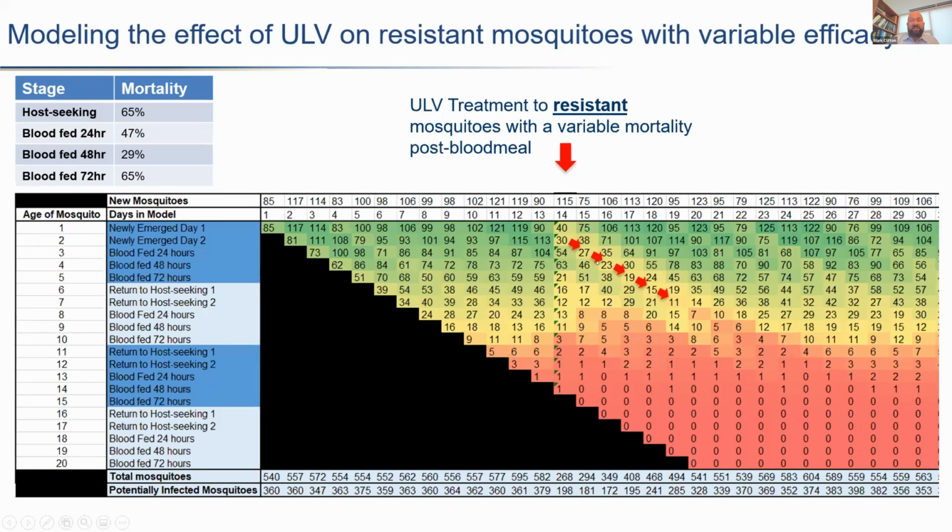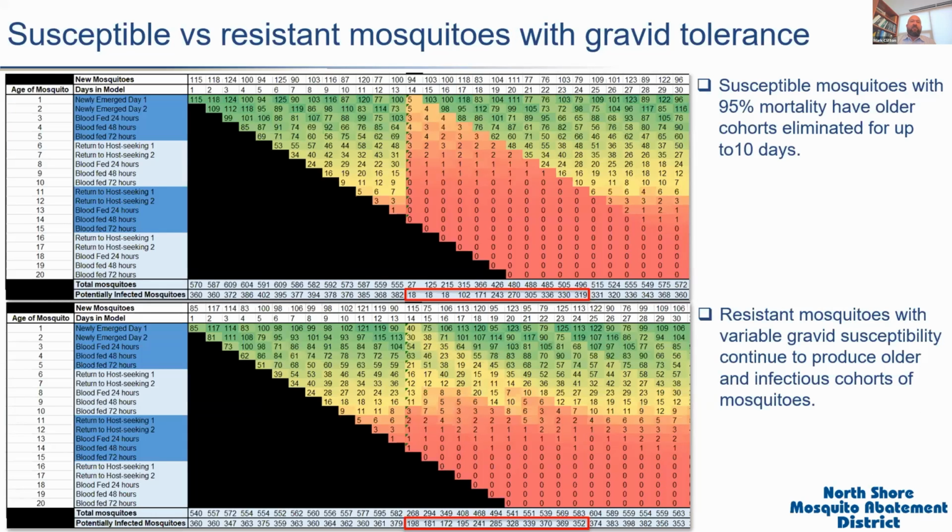And then all your other mosquitoes are just poorly controlled. So if you're looking at your oldest mosquitoes, they're still there. The effect on the age structure was not nearly so profound. So I just want to highlight again what these two different scenarios look like.